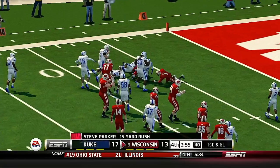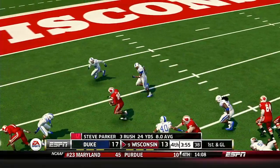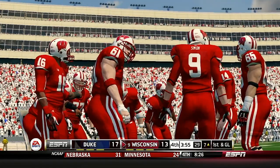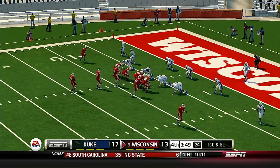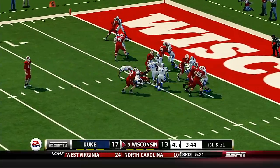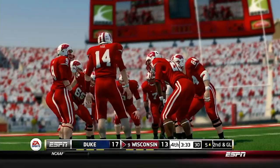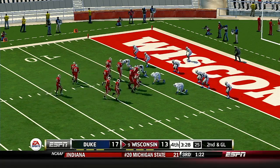Inside the 10. Huge play, and it's going to be first and goal. Tenth play of the drive. And he makes it out to about the 5 yard line. That's good for a gain of 2 yards. That brings up second and goal. It's second and goal. Ball on the 5 yard line.